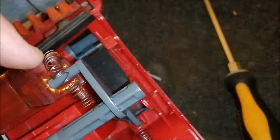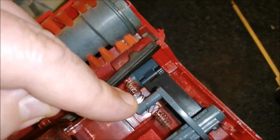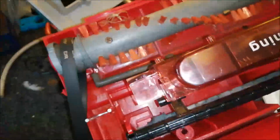This is on top of that. That's held on by a flipping spring, would you believe? Look at that. How terrible is that? And that's how it was made. I mean, I need to try and get this back together and working. I don't know how to do it, frankly. I wish I'd never taken the damn thing apart to put a new belt on.